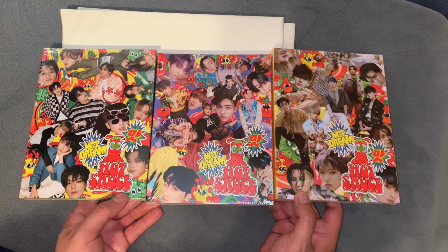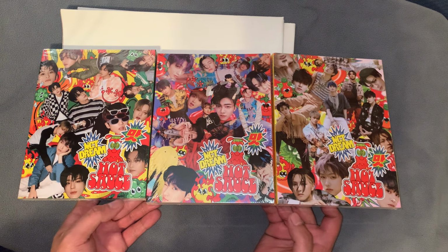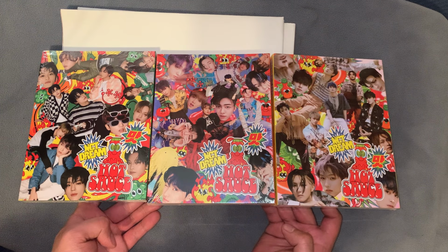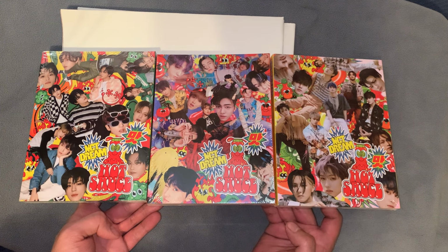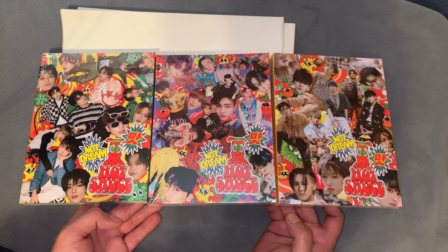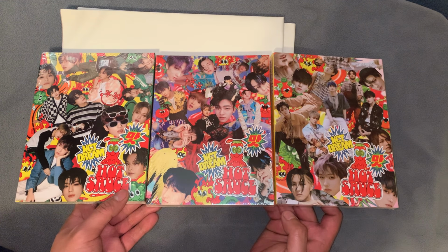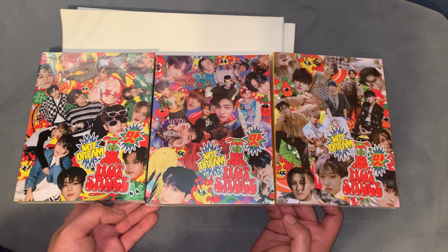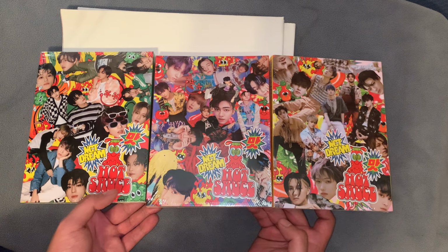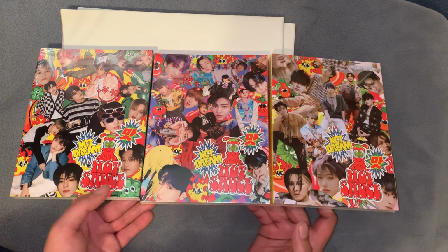What we have here is NCT Dream's first full album, and they're back to OT7. Mark is back, so this is so exciting. This is my first NCT Dream album ever. I actually haven't really collected anything from NCT until Resonance, so I collected the Resonance Part 1 and Part 2, and I really wanted to get NCT Dream because Jaemin and Jeno are a couple of my Ult Biases, and I had to support the boys.